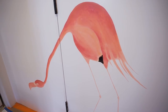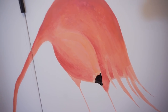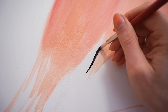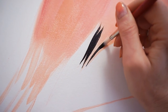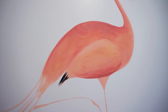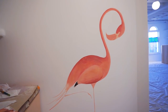So, having painted for quite some time and being all alone here, I decided it was time to add some black just to ground the flamingos a little bit. So that is what I'm doing. I'm adding the black, which kind of brings them to life in a way, because I was getting a little too crazy. But yes, these flamingos are getting some black. And hopefully Jessica is getting some fresh perspective.